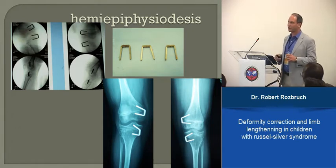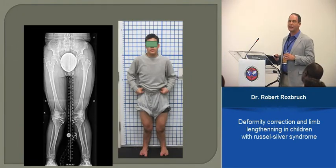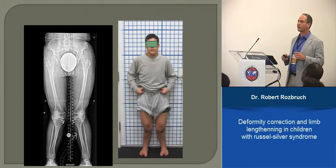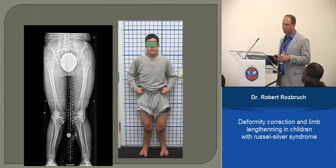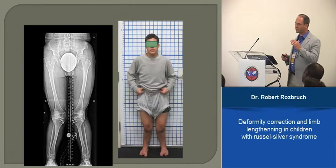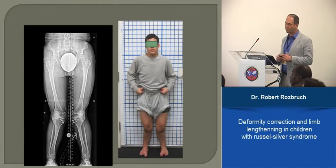You can see this case goes back a number of years. This predates the 8 plates. And so we use this. But growth modulation in this patient actually was quite successful at keeping these deformities at bay. And my plan ultimately was to come back and really fine-tune things as he got older. So this was growth modulation. You can see the staples turned into 8 plates. So you can imagine there were a few growth modulation episodes.